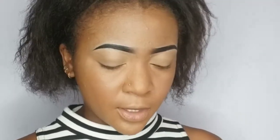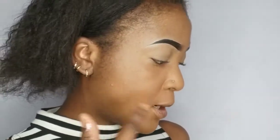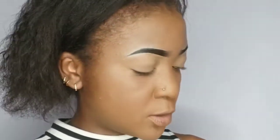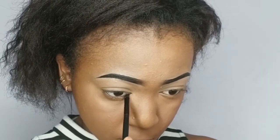For my everyday look, I don't do much in my eyes. I just line the bottom parts just to make me look like a chick. So to line my eyes, I'm going to use the Zaron Longwear Gel Eyeliner to line just my waterline.